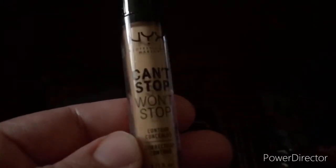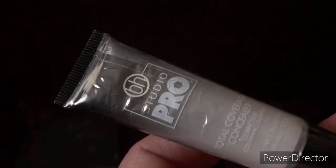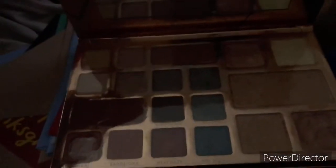Oh, cool, a pin. Oh, another concealer. Ooh, I like that nice color too. Pro Studio. Another concealer. Oh, gorgeous palette. Oh, that's gorgeous. Feel a little bit, but not too bad. That's good. Oh, thank you, Pauline.